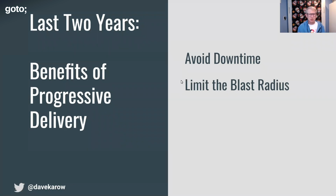Limit the blast radius. So this is this notion of how can I limit both in time and in scope bad things that happen. So when things break, how can I only break it for a few people?